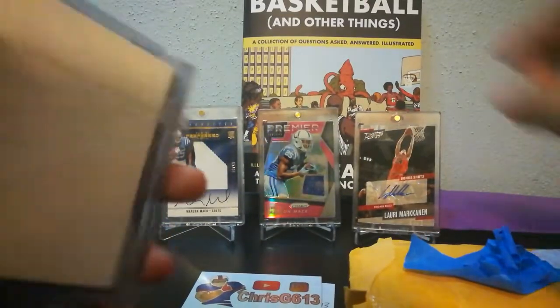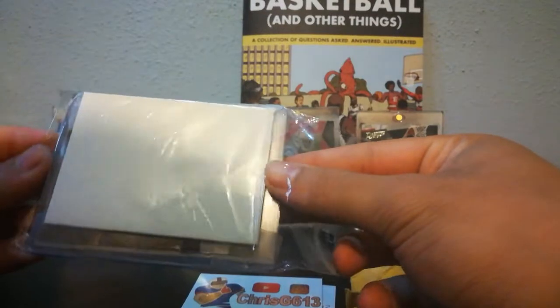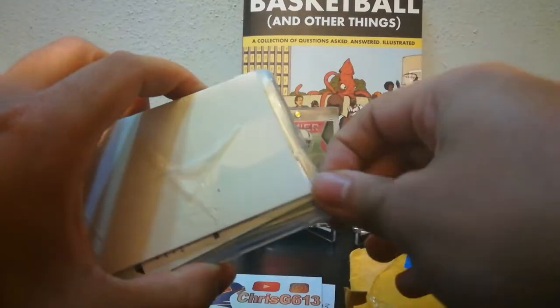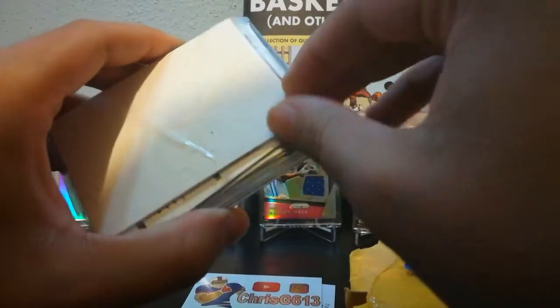I would rather you give the effort and put some other tape than not give the effort. So, no complaints here, Kevin. He's got a filler card in there, too. Good protection. If anything's damaged, it wasn't your fault. Looks like it's sealed up pretty good. Oh, yeah. This thing is sealed up good. There's no way any of these cards were damaged.